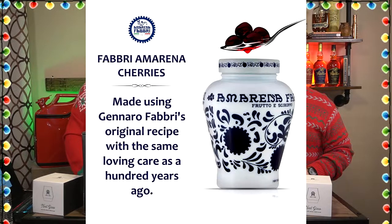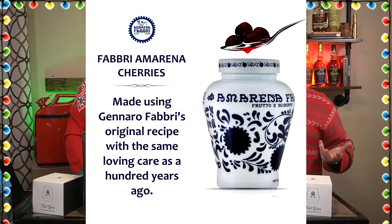This one is $24.99. Pricier, but you're getting a lot of cherries. That's a good size jar of cherries. These are going to last you for quite a while. This is 1.32 pounds of cherries.